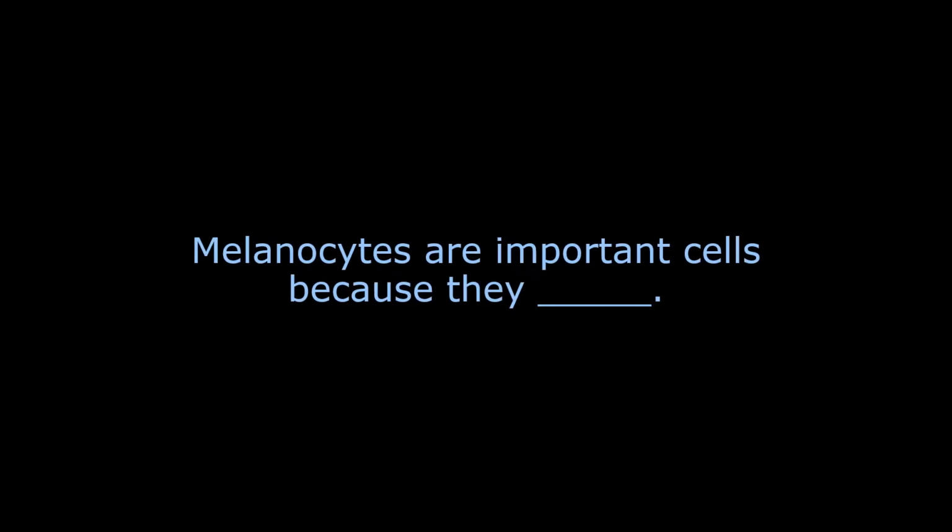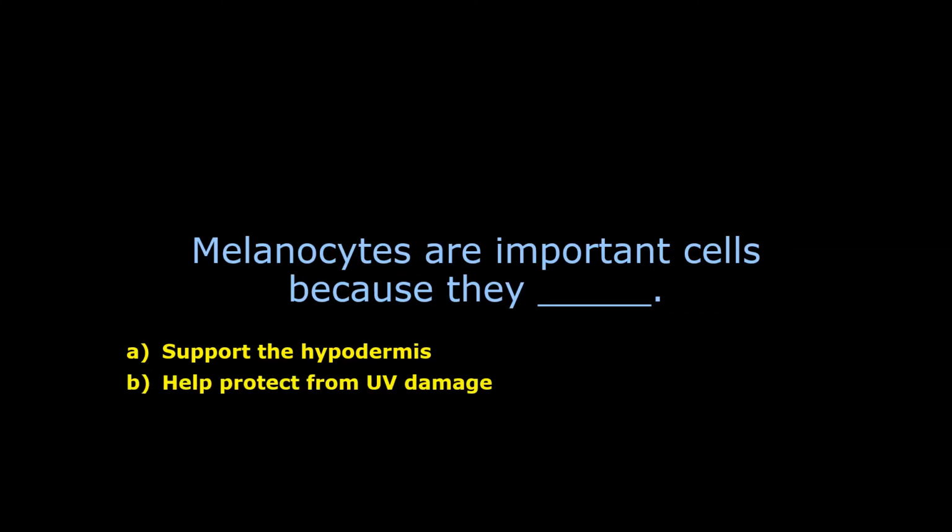Melanocytes, okay, speak of the devils, are important cells because they make melanin. So let's see how it's going to say it. They support the hypodermis. No. They help protect from UV damage. That is true. The melanocytes produce melanin to shield the keratinocytes' nuclei from UV damage. So I'm going to say that's a good choice.